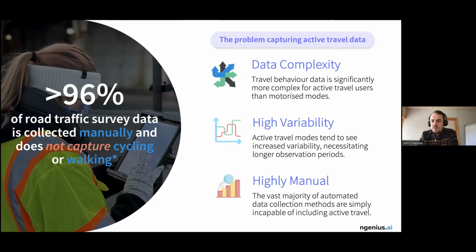the time is having someone sit there and watch video footage of that junction for 12 hours and manually note down where people walk, are they on the pavement, when they cross, and doing that process highly manually, which obviously is not very cost effective and just doesn't give you the same types of information that you're able to get through using artificial intelligence, which is where we come in.